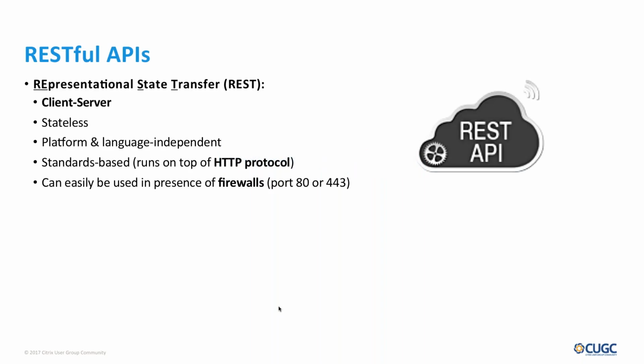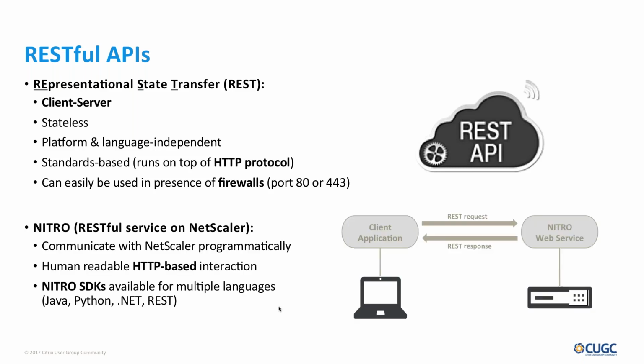For those of you who are not aware of RESTful APIs, let's just start at the basics. The main thing with RESTful APIs is that they are based on a client-server architecture, are stateless, and more importantly are based on industrial standards. In this case, it's running on top of the HTTP protocol. And this makes it easy to use it in even firewalled environments because, well, I don't know about you guys, but I have a less hard time talking to my firewall admins if I want to open up port 80 or 443 instead of some exotic port that they haven't heard of.